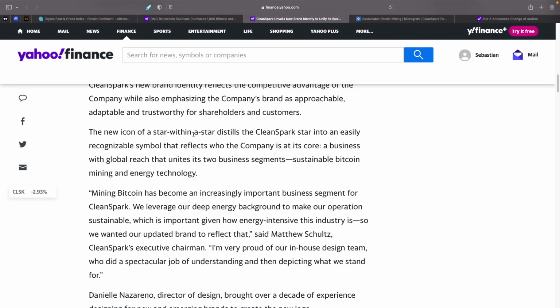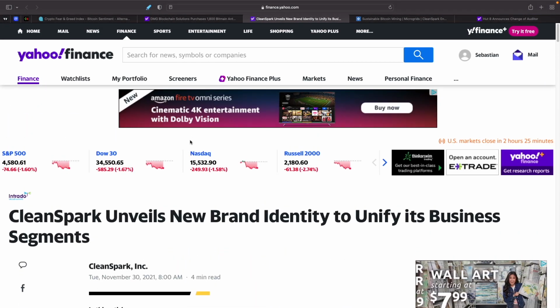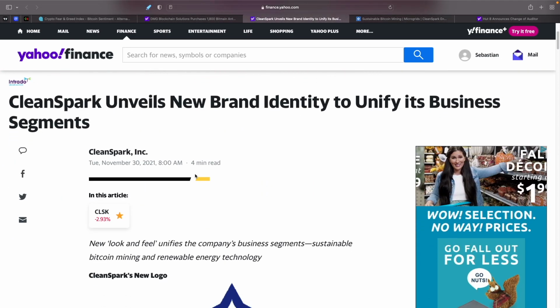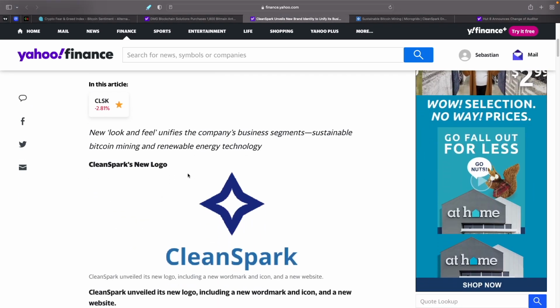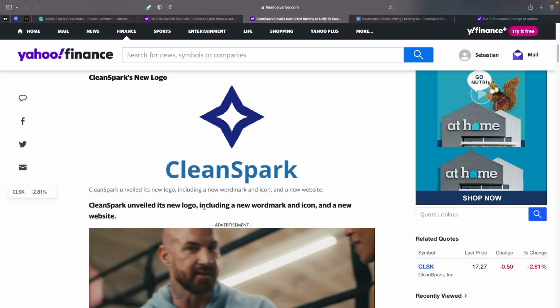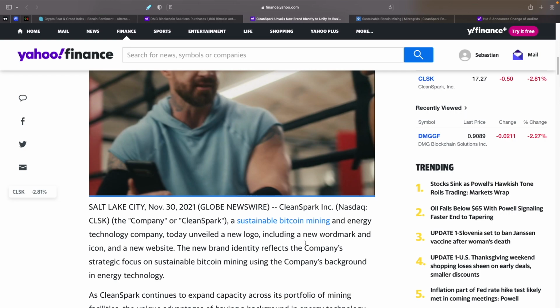Next is Cleanspark. Cleanspark has updated its logo. So Cleanspark unveils new brand identity to unify its business segments. So obviously Bitcoin is becoming more profitable for them for mining it. So they're going more towards that. So here's Cleanspark's new logo. It's all right. I didn't have a problem with their old logo either. That was pretty good. But they also unveiled a new website along with it. So the company, here we go.